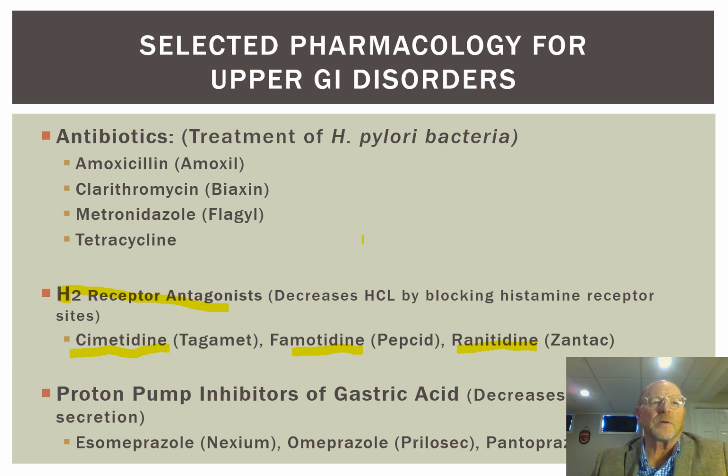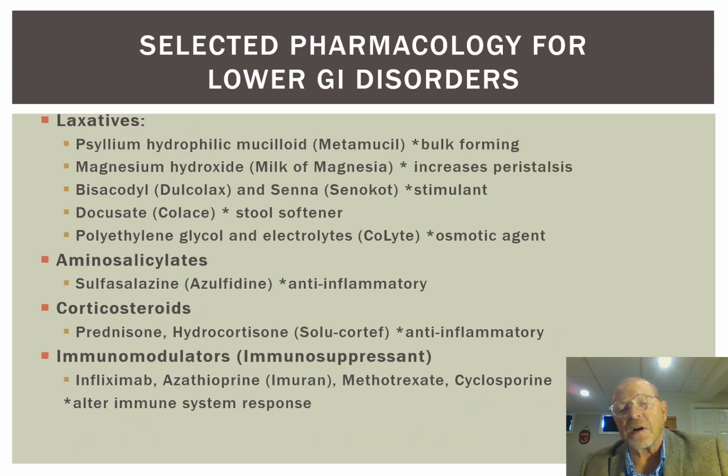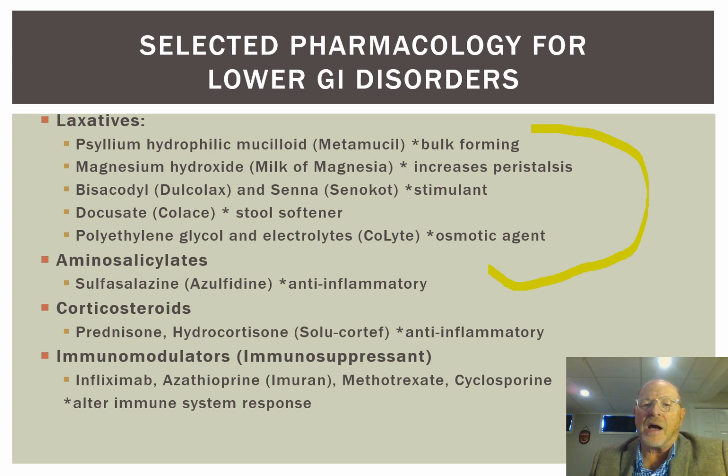All right, good deal. Where the previous slide talked about upper GI disorder pharmacologic agents, this one is going to be talking about lower GI disorders. No, you do not have to know all of these laxatives. But what I want you to recognize is that when we talk about giving a patient a laxative, they all have the same hopeful effect, which is to facilitate passage of stool from our patients, but they're not all alike. Look at all the different pharmacologic actions.